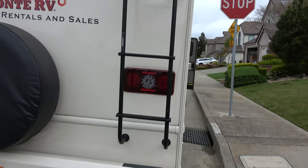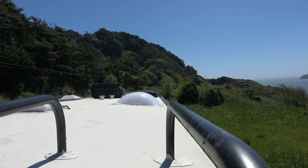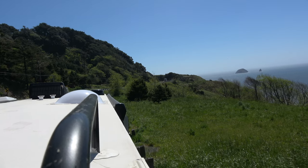Going around the back, there's a ladder to get up, which I did actually use once, just to get pictures of scenery.